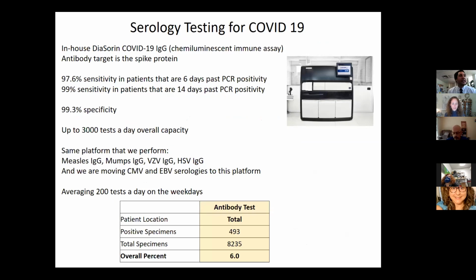So we offer this test at UCLA. Our antibody target, so what antibodies we're looking for are the antibodies that actually bind to that spike protein that we talked about before. It's got pretty good sensitivity and specificity, and we're actually doing some studies now to figure out what population we have at UCLA didn't develop antibodies if they were PCR positive and why. And if a population did develop antibodies, how much antibodies? So there's ongoing research that we're doing for this. But there's a challenge with this type of antibody testing.